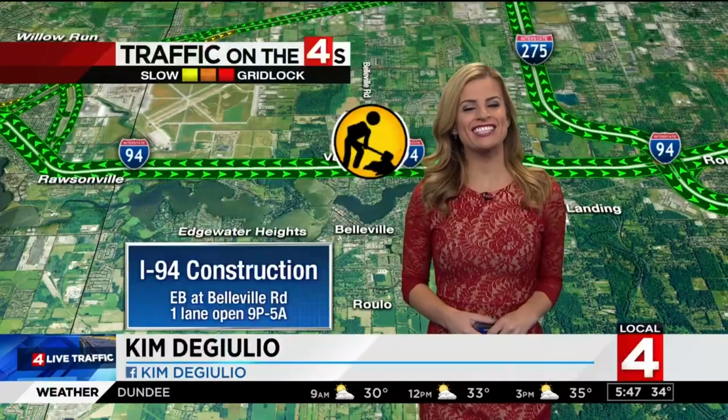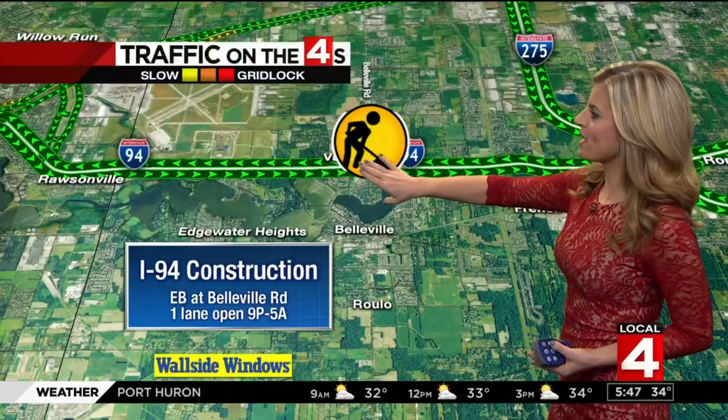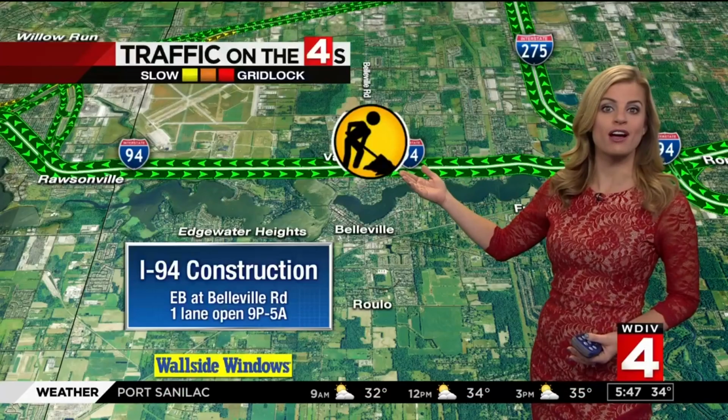Let's take a look at some construction over on eastbound I-94 that could affect you tonight. If you travel this way, eastbound I-94 right at Belleville Road, we've got only one lane open. This construction will start up at 9 p.m., wrapping up tomorrow morning at 5 a.m.